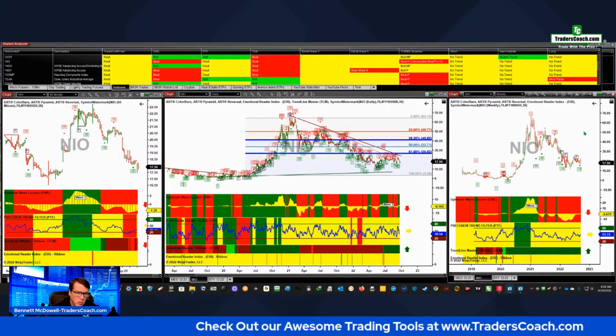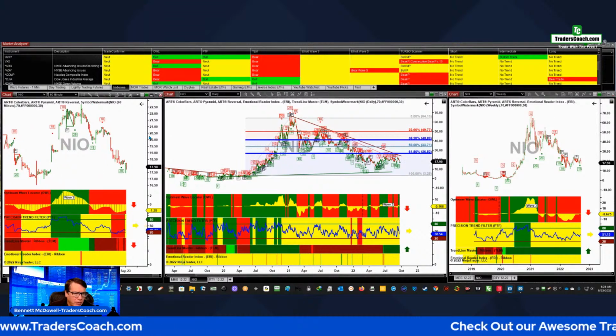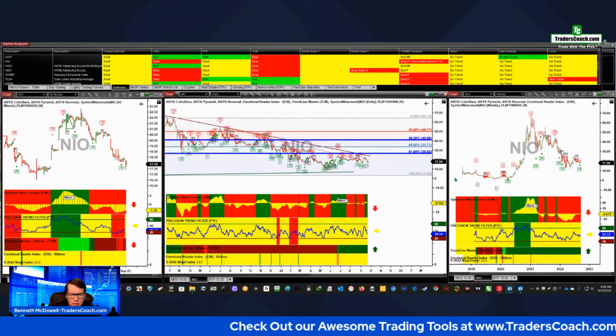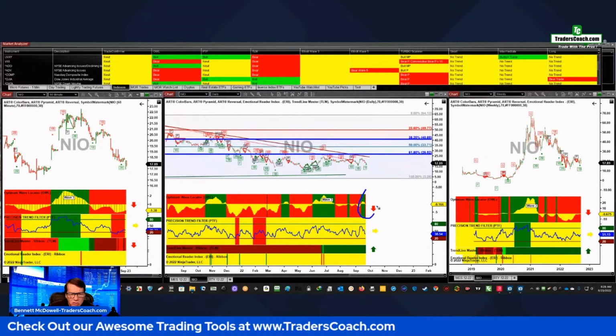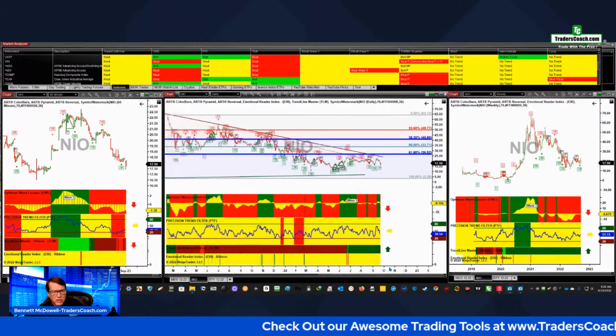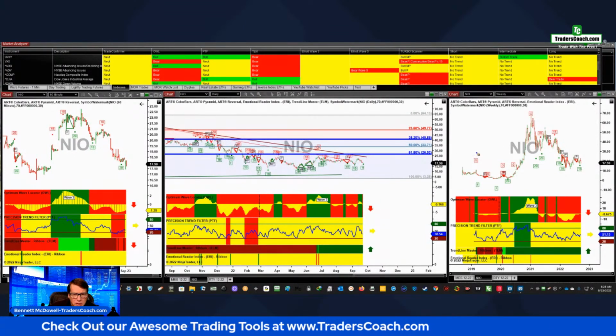So what do you do on this? Well, it's not quite ready yet. I like it. I think it will be a great long trade at some point, but we have a red owl on the 60-minute, so it's still kind of pulling down. I think you might be able to get into a better price. I don't know if you can see this at home, but we just have a slightly red owl here. So I would wait on this, but put this on a watch list. NIO can go on a watch list, because when it finishes its correction, at that point I think it could be a good buy.